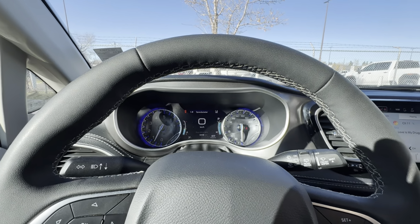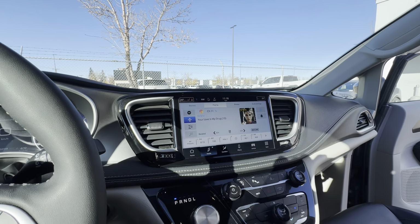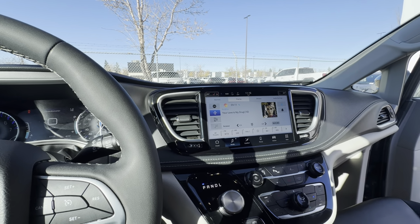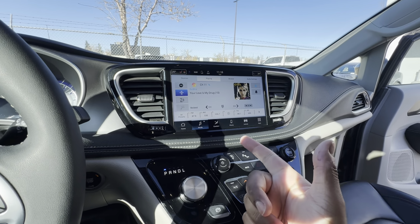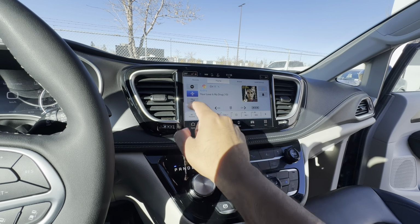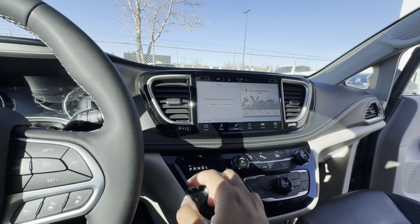And now, speaking of displays, to the right of that, you're going to have this very large display here. I believe it measures around 10 inches. It is running what's called Uconnect 5. So it has Apple CarPlay and Android Auto. Both are wireless. You have Bluetooth, of course, Sirius XM radio. It is very user-friendly. You have shortcuts down below.